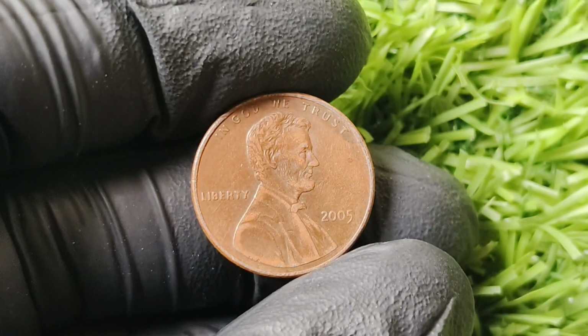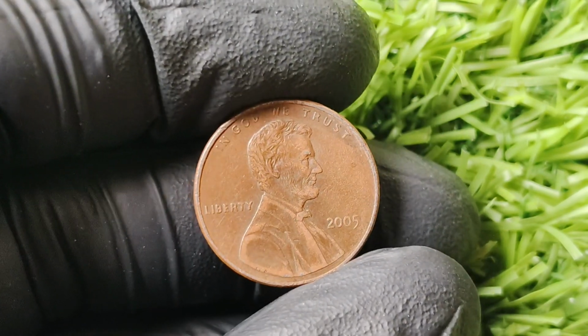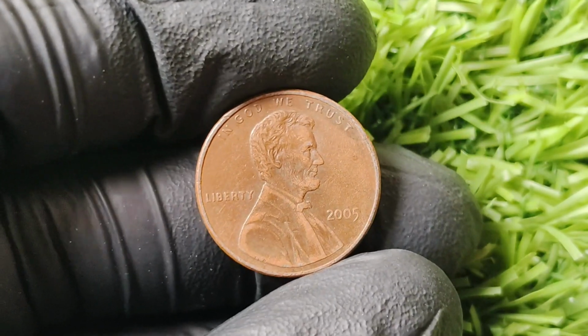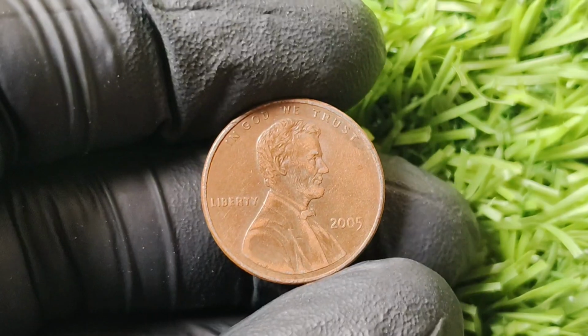This experience made me realize that some of the most valuable coins are hiding in places you least expect: your own collection, your family's old coins, or even loose change in your wallet. It's all about knowing what to look for and understanding the market.